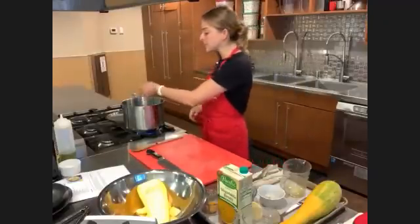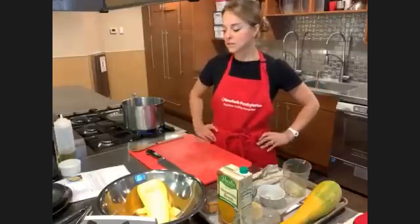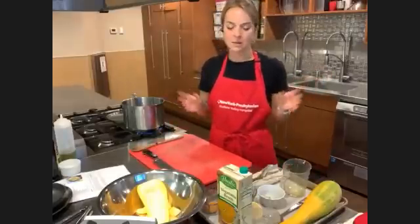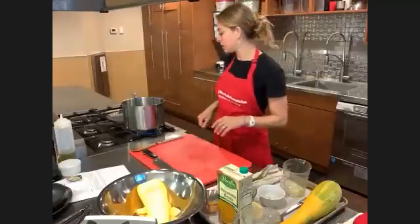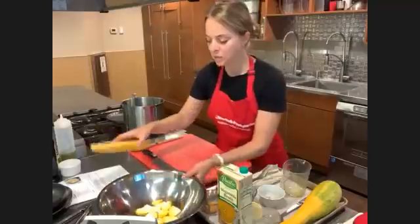I think parsley is really nice in this. I've also used basil, which is fantastic in this soup as well. So feel free to mix up different herbs depending on what you like. So we're going to start sauteing that. We're going to get the squash in there.